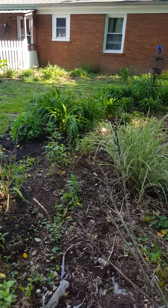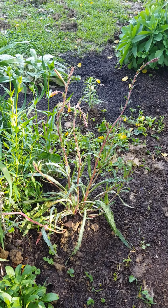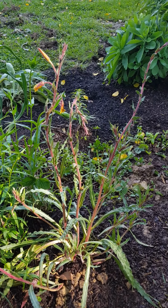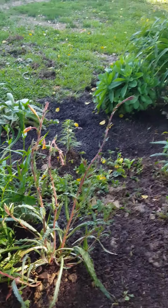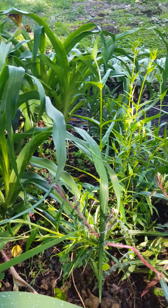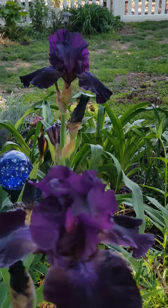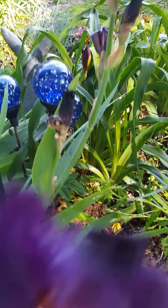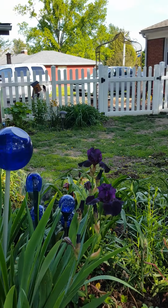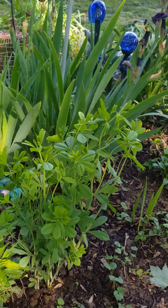We've got phlox in here. This is one of the new plants I picked up this week. It is a tall primrose, yellow, bright yellow. And then of course next with the phlox, the dark purple irises. They smell like grapefruit. Baptisia. It's gotten tall the past week.